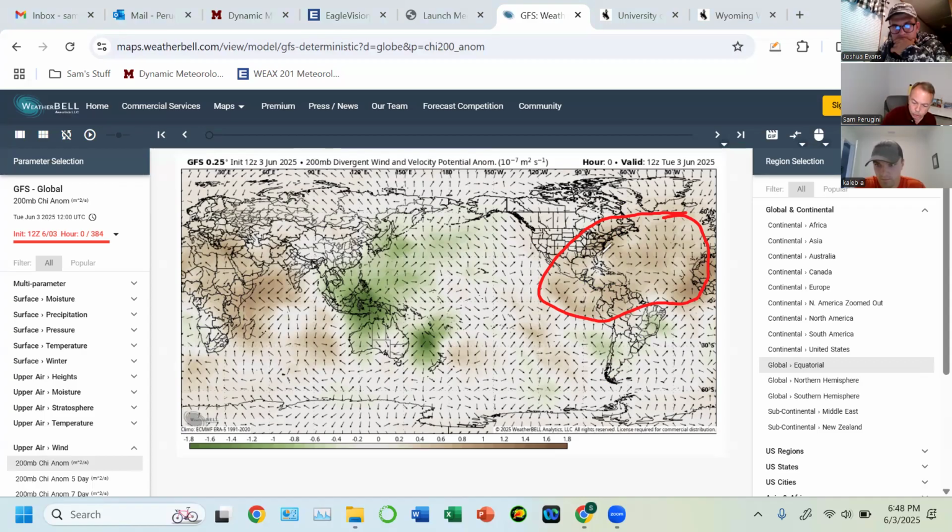Yeah, it is, and it's neutral, right? And if you take a look here out in the Western Pacific, that's where all the storms are. That's right. Look at that, right? And we're not going to get into the nitty gritty of this today.